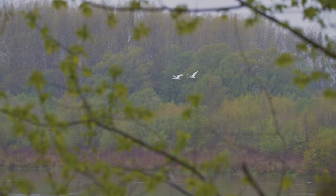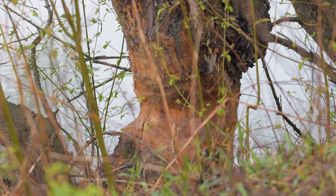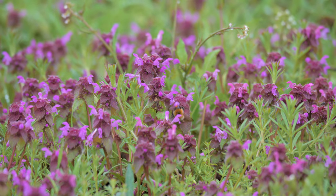Look, a pair of swans. We decided to move on. Next on our plan was to find a location suitable for recording nature sounds. As we walked around, searching for an appropriate spot, this heron was circling the skies above us. We soon found the perfect location.